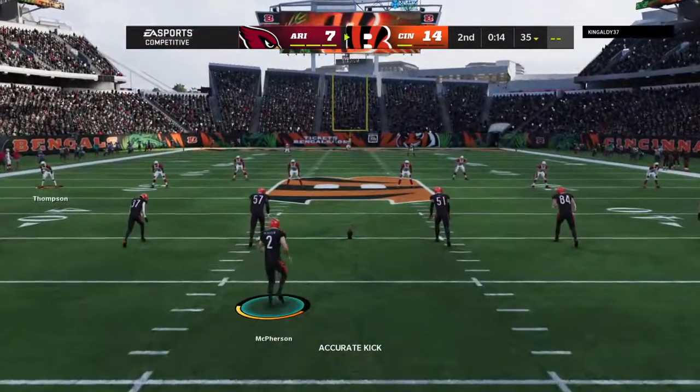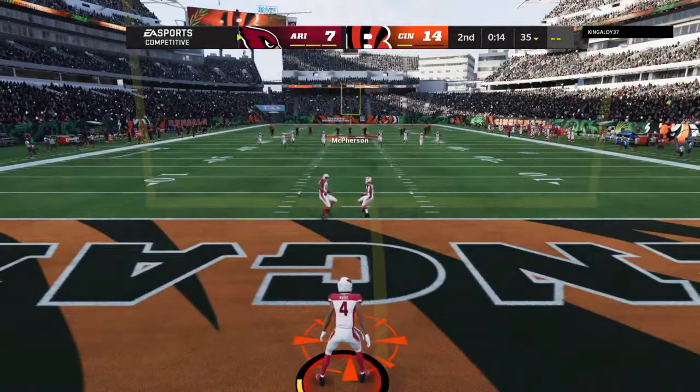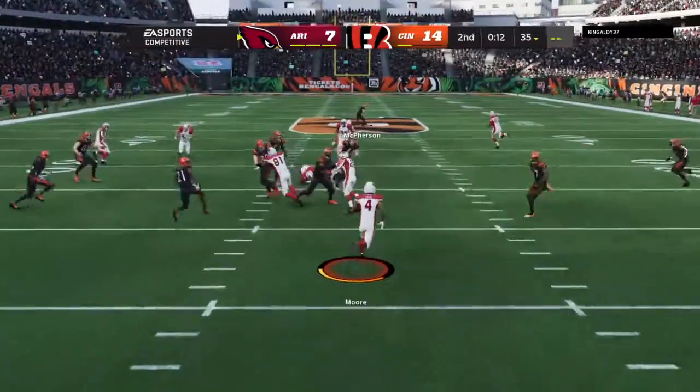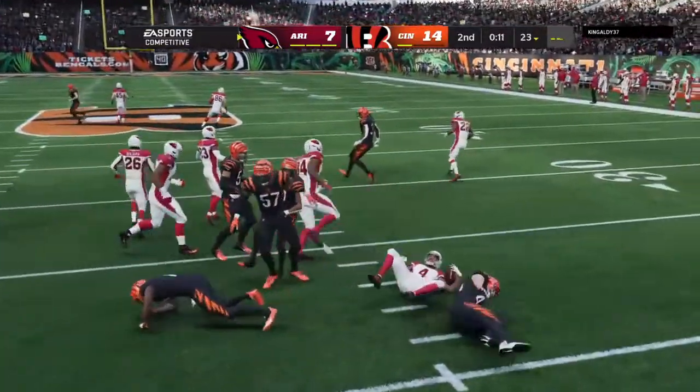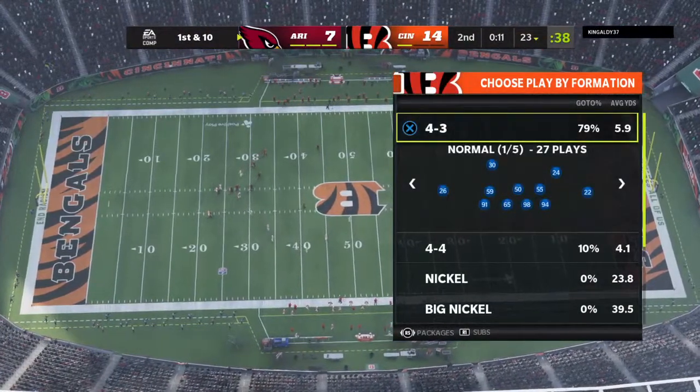So not much time to speak of remaining in this first half as the kick's away. Well, from deep in the end zone, he's going to bring this out. And ultimately cannot get this out to the 25-yard line as he's dropped at the 23.